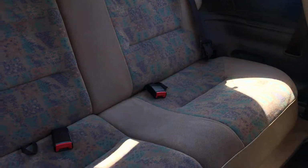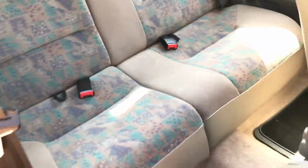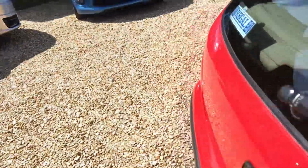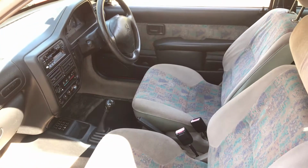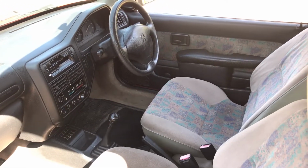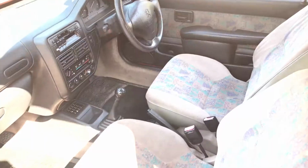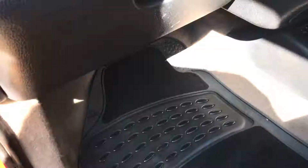Let's take a look in the rear for you just to see how good that is. It's nice and clean, free from any stains or holes or tears. Take a look from the passenger side so you can see that. It's remarkable how well maintained it's been. Mechanically it's faultless. We actually drove this car, I think it was around 100 miles or so, maybe more, when we picked it up, so it was a good chance for us to give it a road test. Operated faultlessly.